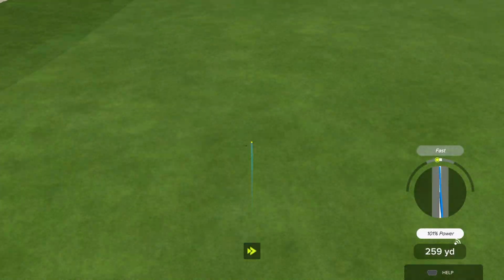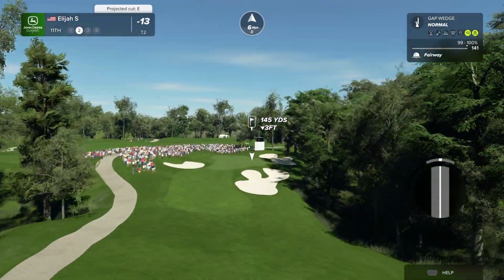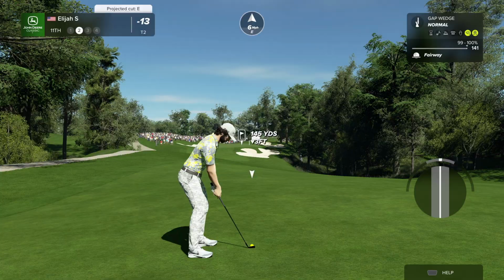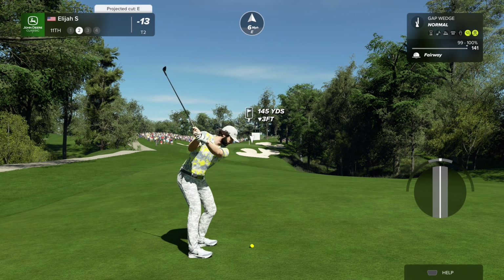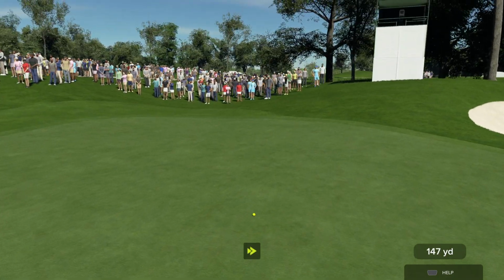Looks like they put a good swing on that one. That should find the short stuff. Time for the second shot at the 11th. Yep, that one's on the dance floor. You can 2-putt that for sure.